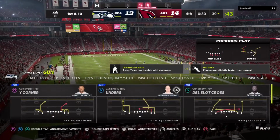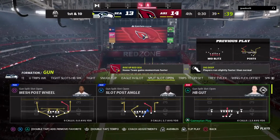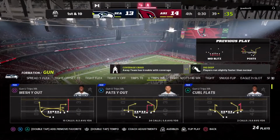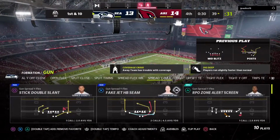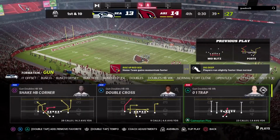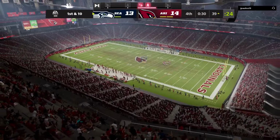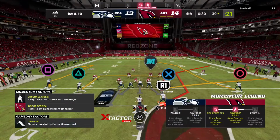Now the Seahawks call the second of their 3 timeouts as they get it right at the 32nd mark of this fourth quarter. So from the 39 now, they'll come up on a 1st and 10.